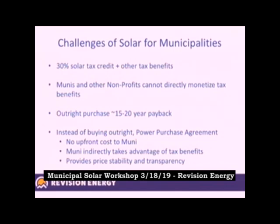Therefore, if you just wrote a check, regardless of who you wrote the check to, we'd be looking at a pretty substantial payback, 15 to 20 years at best, depending on our modeling of the future of power costs. But it's a long payback, and it's difficult to make that work for towns. So this is where the power purchase agreement comes in.